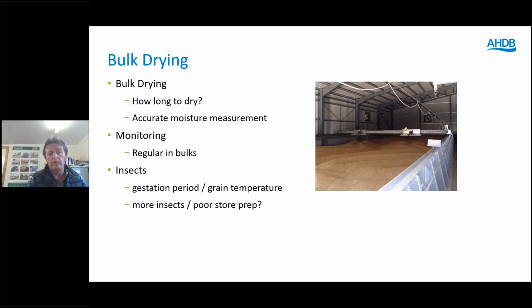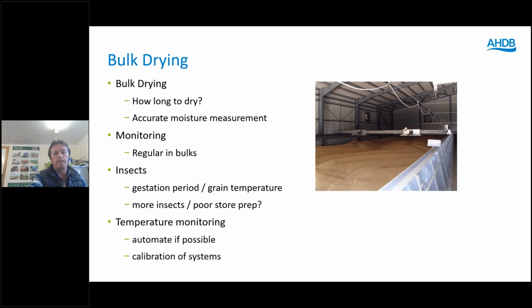Monitoring of the bulks is obviously crucial, particularly when temperatures are high and it's coming direct from harvest at 30 degrees. Insects love high temperature, they love moisture, and possibly after harvest, the most crucial time you're looking at the crop is also when you're very busy drilling and getting next year's crop in the ground. Temperature monitoring methods.